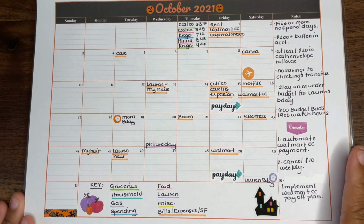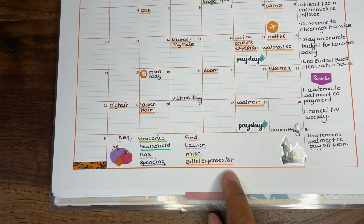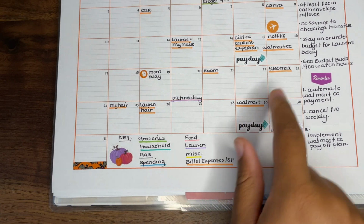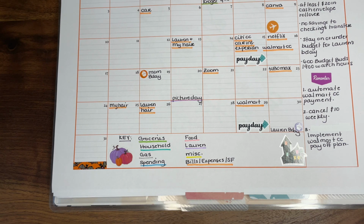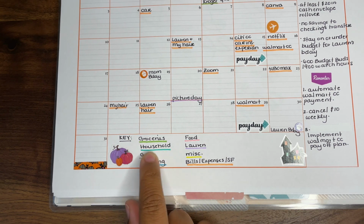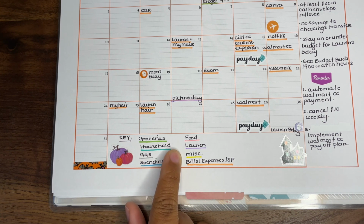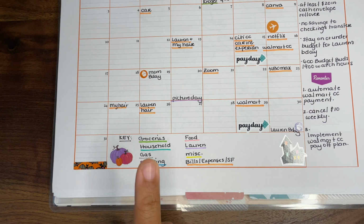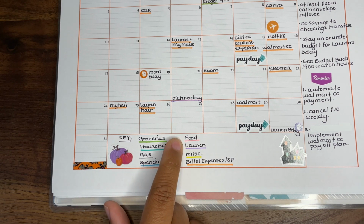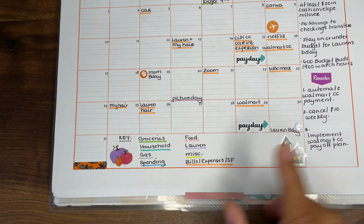So I'm going to show you the key. Bills, expenses, or money that comes from a sinking fund is underlined in orange. Then green is groceries, this teal aquamarine color is household, which will be budgeted for actively in this month. Gas in gray, spending in blue. Food in this pinkish color. Lauren in purple and yellow for miscellaneous.